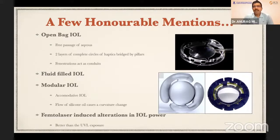Fluid-filled IOLs and modular IOLs are essentially accommodative IOLs. They have haptics which are silicone gel filled, and they're accommodative. So the flow of silicone oil gives some amount of pseudophakic accommodation. A variant of the light adjustable lens, the LAL, is femtolaser-induced alteration in IOL power. We call that FEMTIS, or the innovators call that FEMTIS. It is better than UV light exposure, at least because you don't have femtolaser light in that wavelength occurring in natural light. So you don't have to be very protective of the patients.